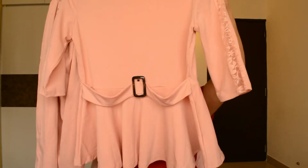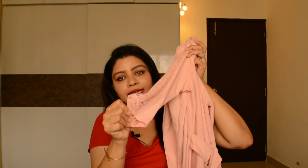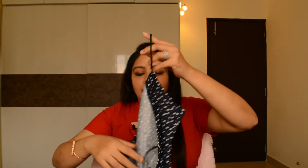So this is how it looks and I really like it. It has got this nice lace detailing on the sleeves. Moving on, I picked up a dress for my daughter, and they have this extra small size, so that fits my daughter very well.